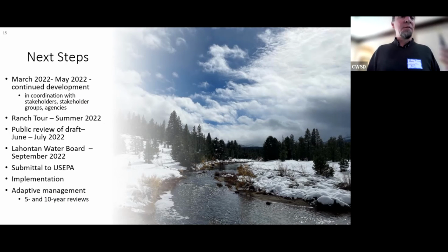So next steps in development of the vision plan, we're wrapping up development of it through May. We're also working with AWG and others for a potential ranch tour in summer 2022. There will be a draft release to the public, and we really want to hear from everybody, especially people who know the watershed and the practices better than we do, during that review period, this summer, June through July 2022. We'll incorporate all that feedback and then present to our board in September 2022, and then submit to EPA and then implement.